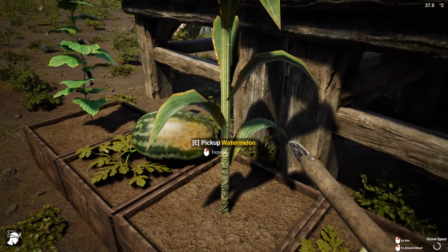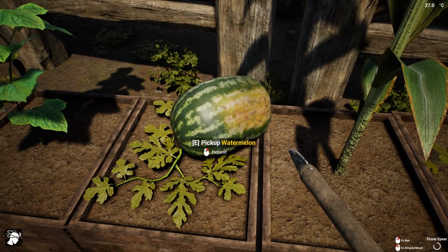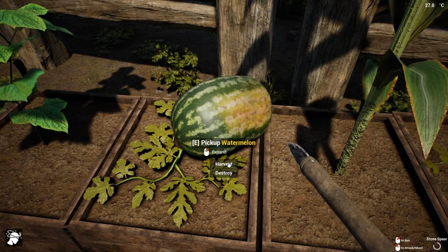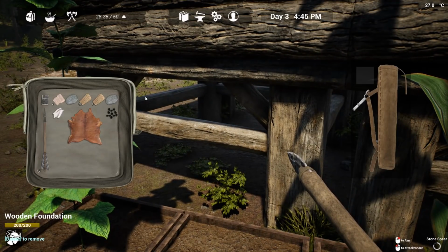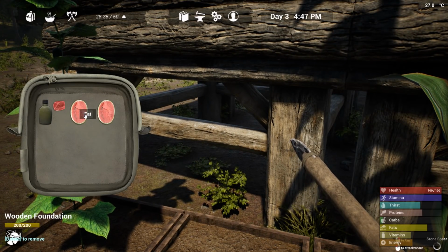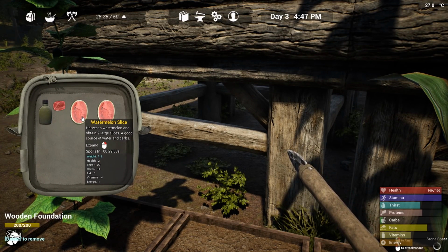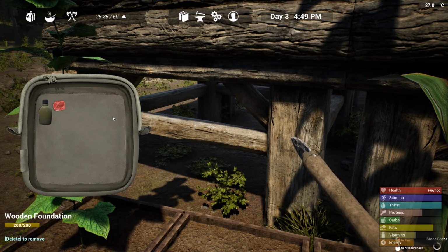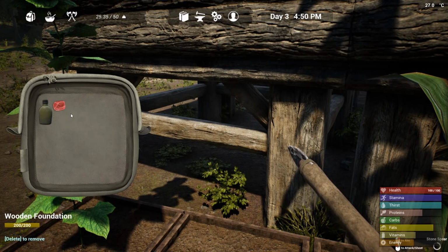Alright, let's go find some carbs. Oh, we got them. Never mind. We're good. Pick it up. Wait, do I want to pick it up, or should I just harvest it? Well, let's harvest it because I know we're going to get the food, and we're going to get some seeds. Harvest it right there. And these are great. So it's 14 carbs for watermelons, which is pretty good, and it hydrates nicely as well.